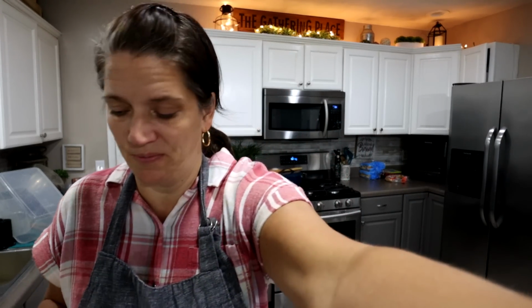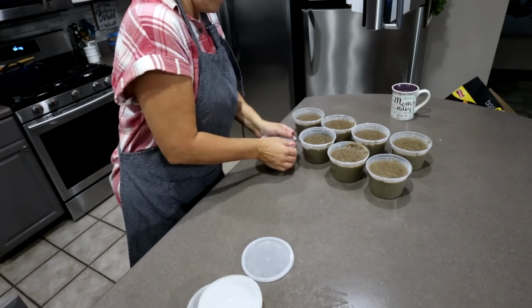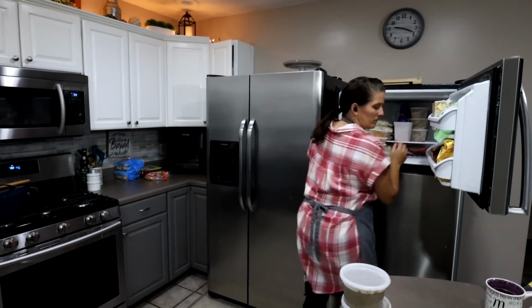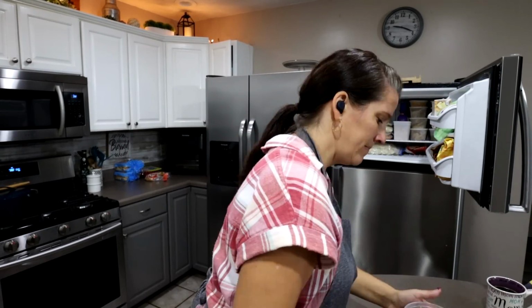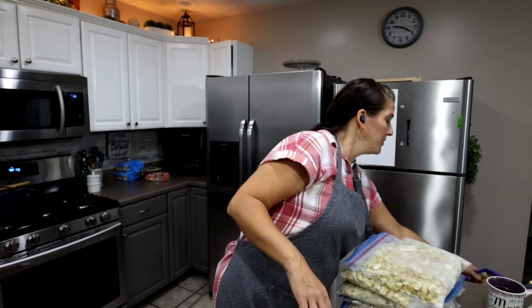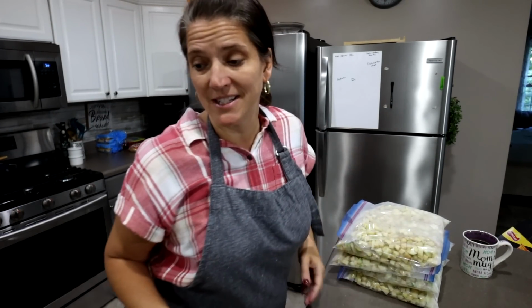Let me see what else I can do. Perfect, these ones are pretty frozen. I will alternate the way you put them, so put one one way, and the other one the other way. That way they'll fit better in your freezer. I'm gonna stick them over there.